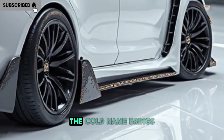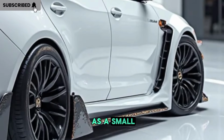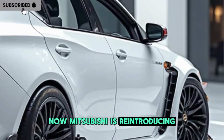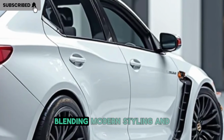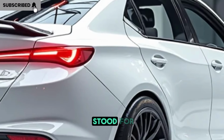For many, the Colt name brings back memories of the early 2000s when it was known as a small, dependable hatchback. Now, Mitsubishi is reintroducing it for a new generation, blending modern styling and tech with the trusted simplicity the name has always stood for.